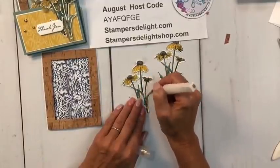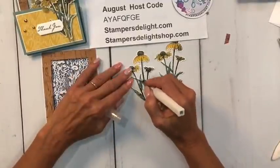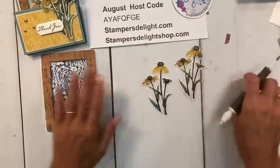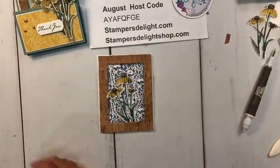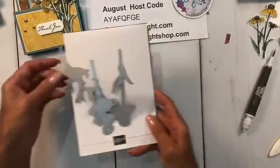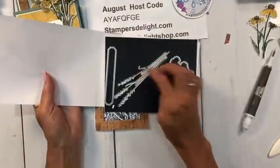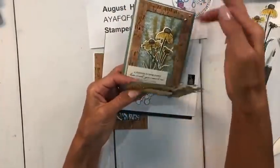Okay, so I'm just adding some Wink of Stella here. Okay. Get that little piece out right there. Okay, so now I have two of these. Well, one of them is going to go right here. This one we'll save for later. Now, to save time, I will show you what I did with these. These pieces, I didn't use that one. This one and this one, they make these pieces back here, okay?